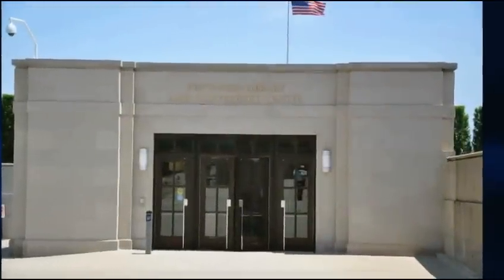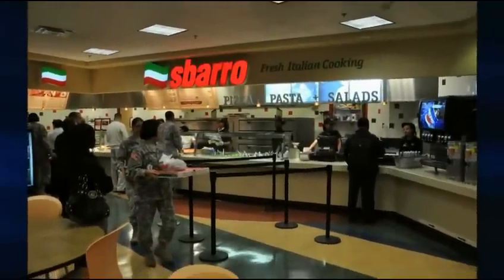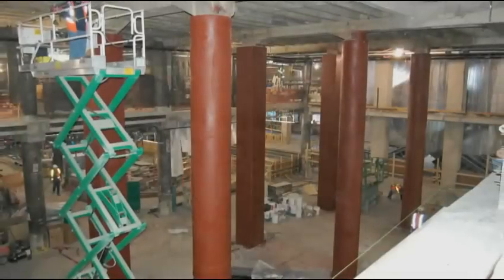improved conference center, improved fitness facilities. These are all things that people see every day, and that makes a difference, and they have a positive impact. But just as importantly, the things they don't see, like the improved life safety capabilities and sprinklers and security systems, the improved information technology capabilities, all these are just as important.